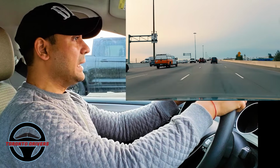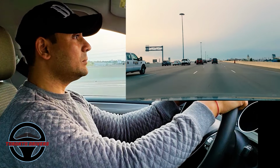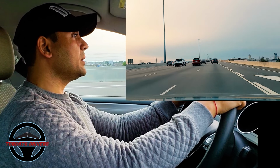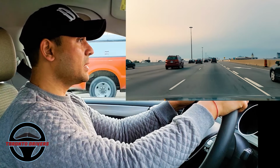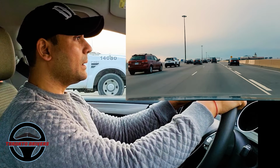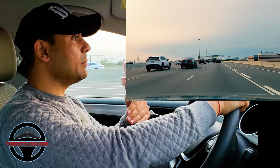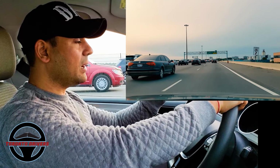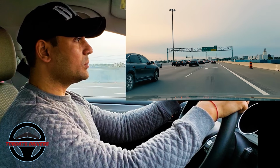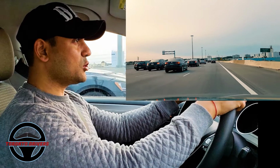Now, if the highway is really busy and the exit is coming up soon, they're not going to make you switch lanes too many times. What I was told by my students is that on the highway, before the next exit, they make you switch lanes 1 or 2 times. So just know that once you get onto the highway, you will be expected to switch lanes.